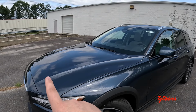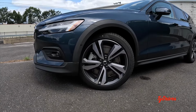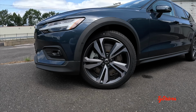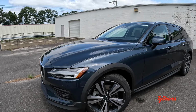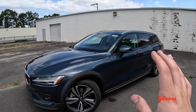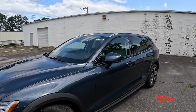Nice, pretty long hood on the V60 that goes down into the front bumper. Some pretty cool body lines. And 19-inch optional wheels on this one. Looks very, very cool. Kind of a split five-spoke design. And it's got some painted gray accents on the pockets. 235/45 is the tire measurement. As you can see, flat black cladding surrounding everything, kind of to differentiate this a little bit from the regular V60. The Cross Country has this more rugged styling, so that's pretty neat.